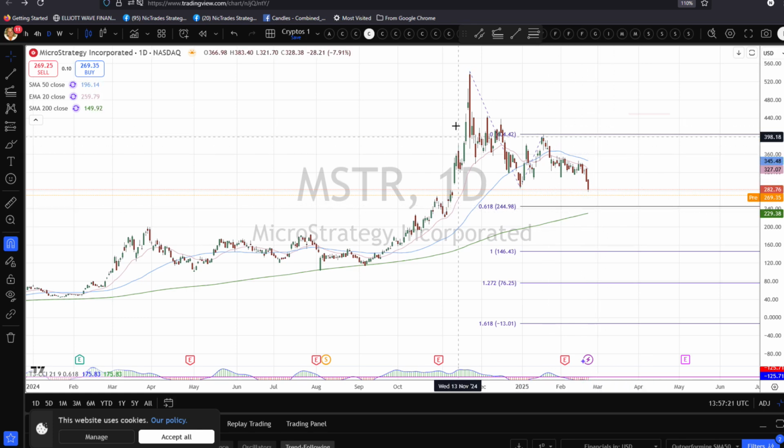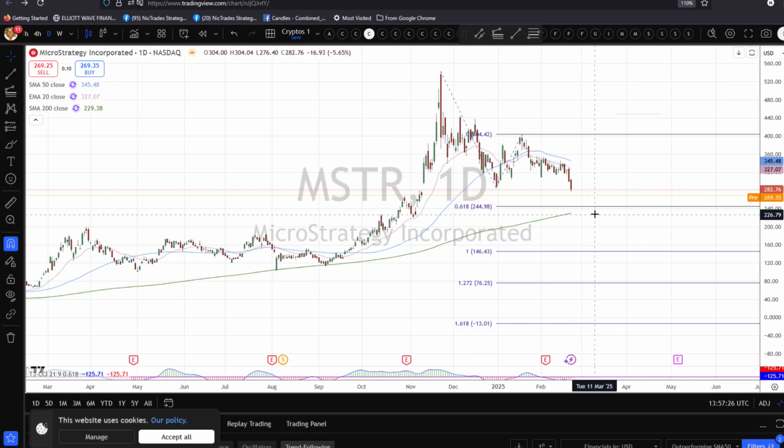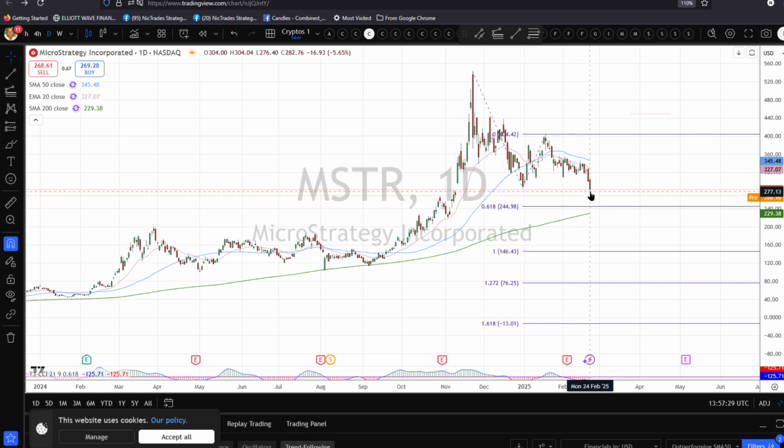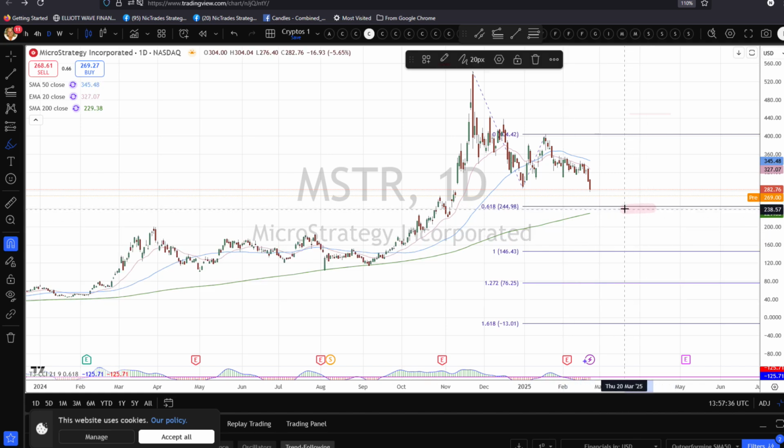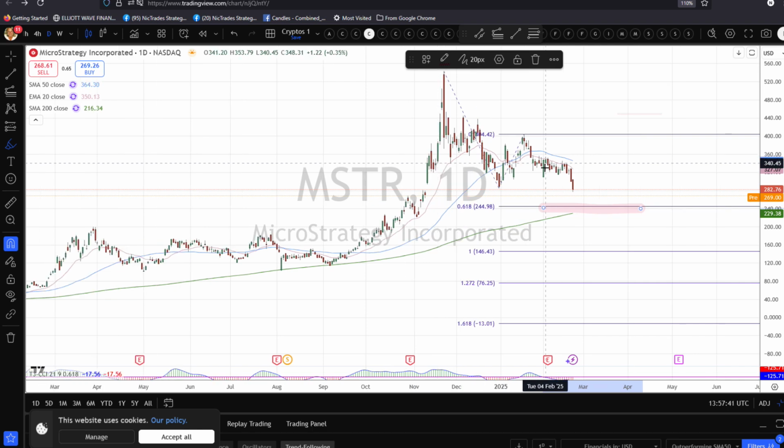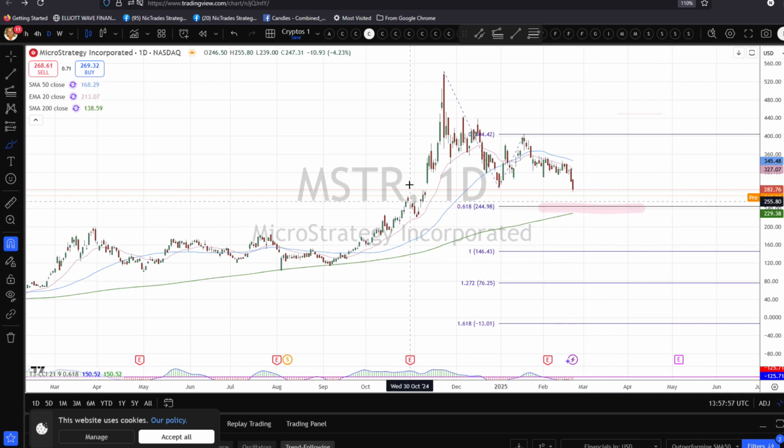That's where this swing would be 61.8% of the first swing, and that's pretty close to this daily 200 moving average as well. So we are underneath these lows, and we're a little bit lower in the pre-market. I'm going to be looking for this 244 and the 200 moving average to be support for MicroStrategy. Not quite there yet, but because we're at this previous low and we've just filled this gap, we could see a little bit of a relief bounce here before one more final push lower in MicroStrategy. So I wouldn't be surprised to see that today.